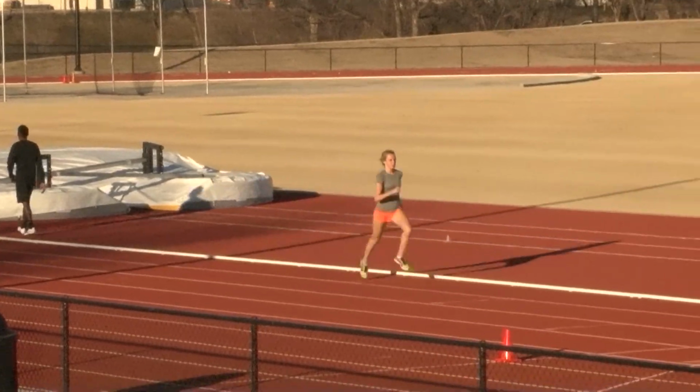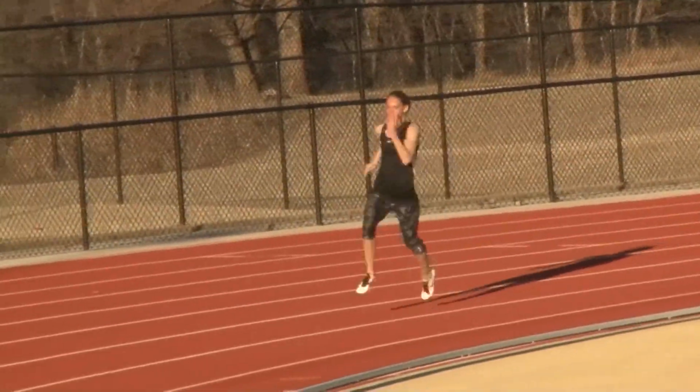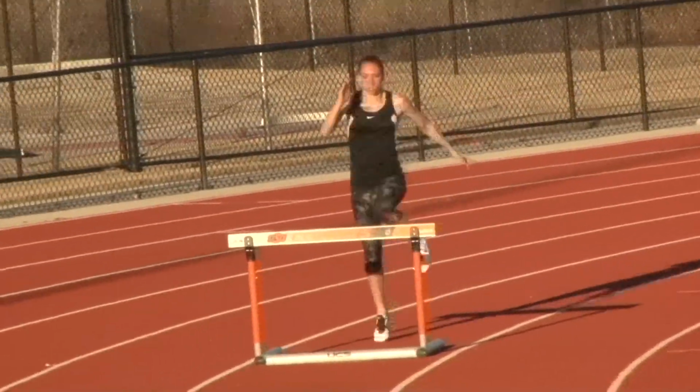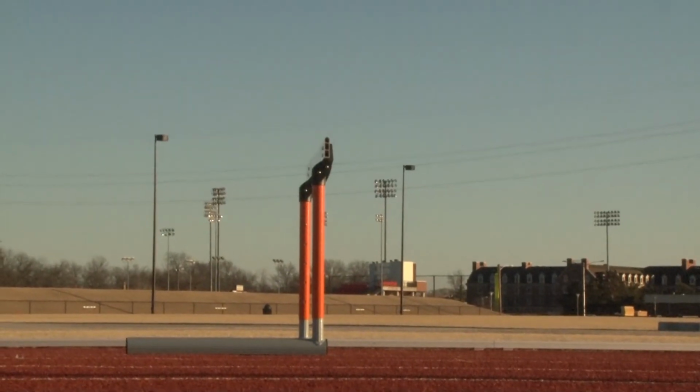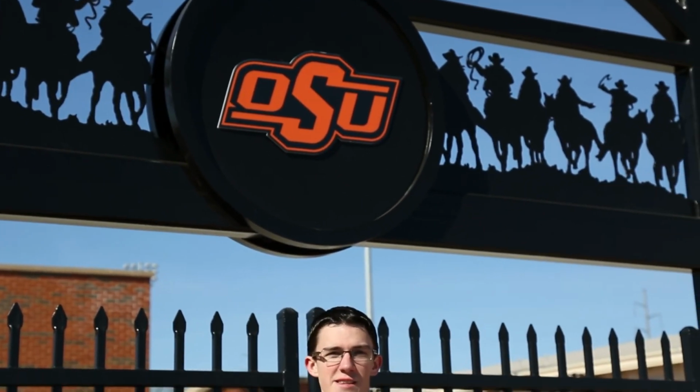Given the consistent success the team has shown throughout the season, Coach Smith is confident the team can improve on its 15th place finish in last year's Nationals. For the Polk Report, I'm Chris Horan. With 3 invitationals remaining until the Big 12 championships, the women's team will keep on running toward their ultimate goal.